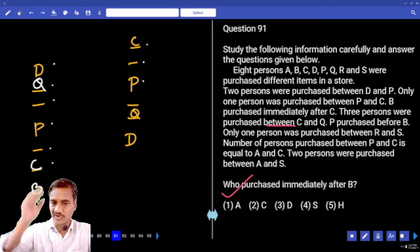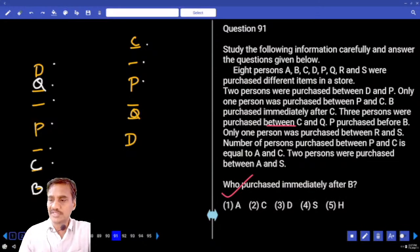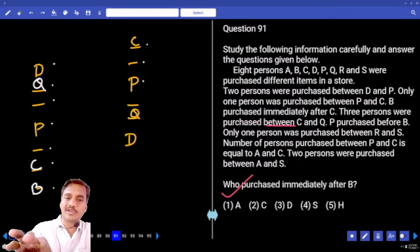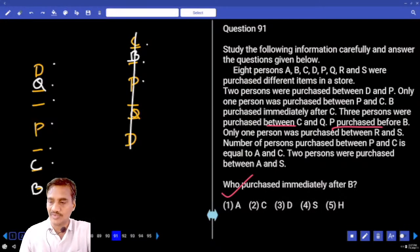P purchased before B. And next one, P purchased before B. Now in the second case, what happens here? B purchased immediately after C means B will be here. Now B is here, so P purchased before B will be wrong. Hence we are left with only 1 case.